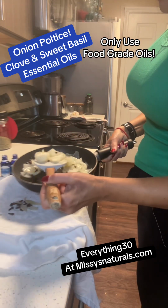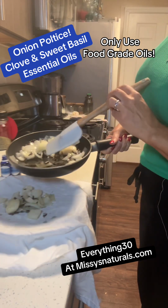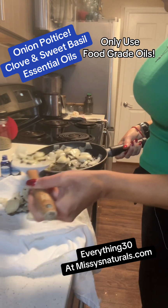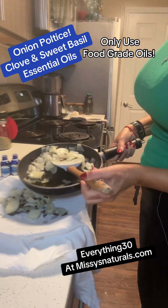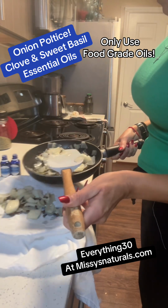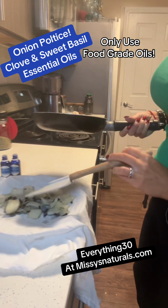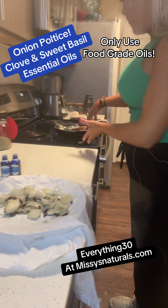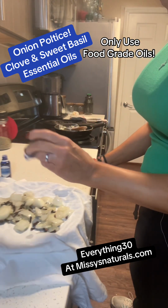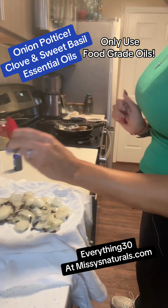We're going to load that sheet up. It's going to be wet, it's going to be drippy. We're not pouring the actual oil that's in the pan in there. Whatever falls onto the sheet, great. This would probably give us one onion, two different rounds. And you're going to put about 10 essential oil drops of clove and sweet basil.